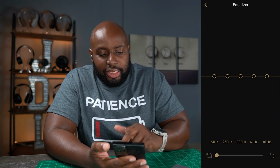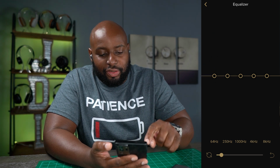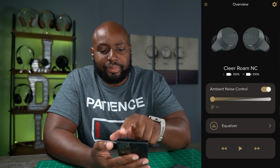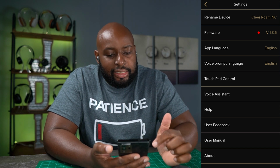And then you got this EQ right here, which will, wait a minute, is this what I remember? Yeah, I like that little wave EQ. Let's leave it flat for now and I'll play with it in a few minutes. Okay, you got your play controls right there, or your track controls, but up here I am seeing where we have a little red dot. All right, we got a firmware update. Before I get into that update, I need to see some other stuff.